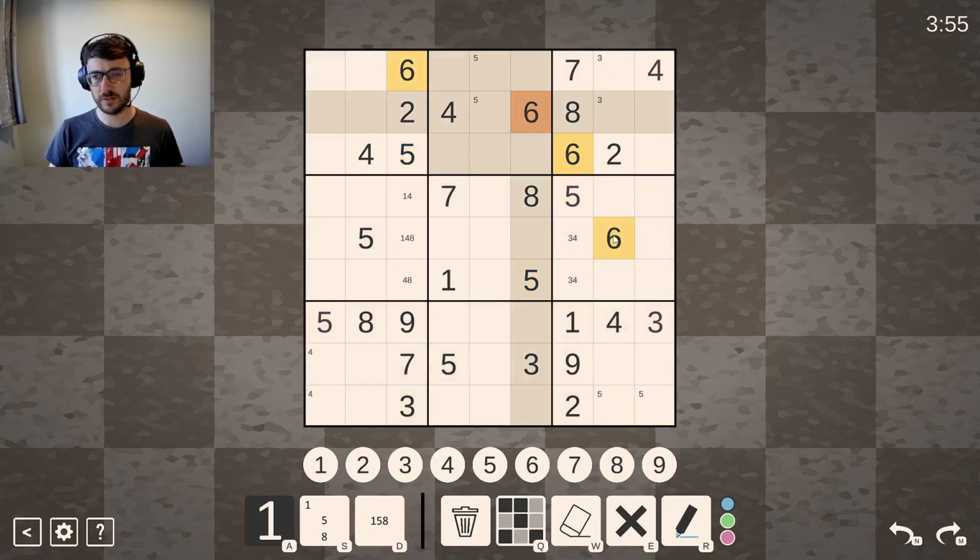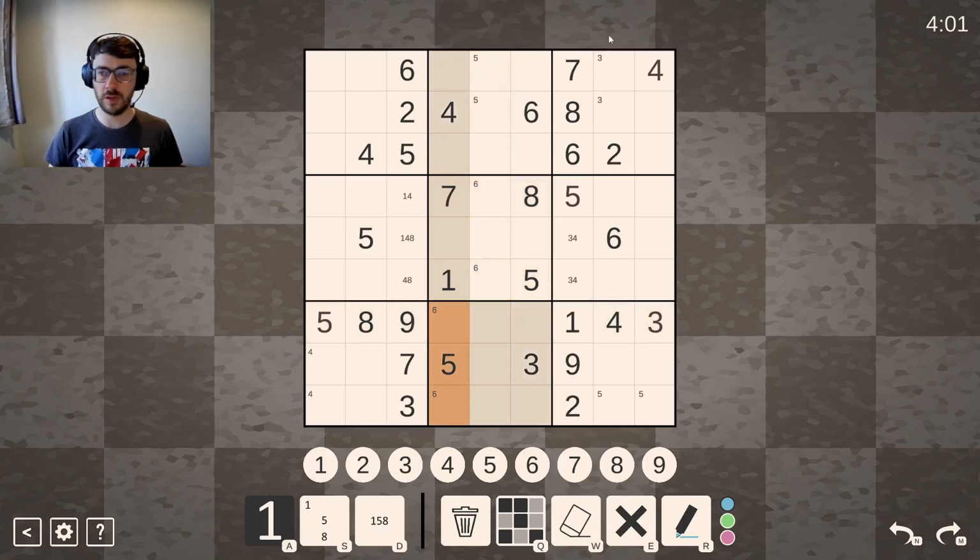What else are we looking at? We've got 6s. Okay, yeah, so 6s are nice because 6s can only be in these 2 and therefore also only in those 2, which is good. Can I go further? Well, a little bit further, so 6s are limited over there as well.